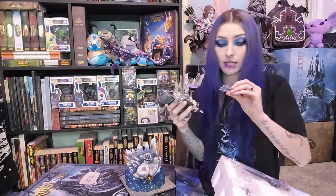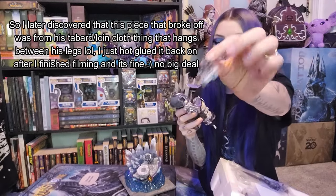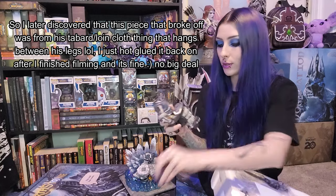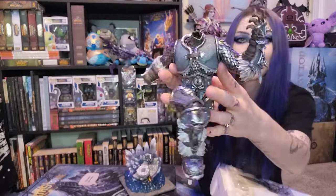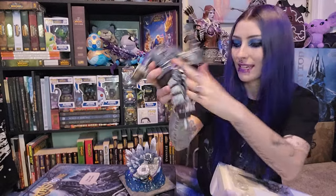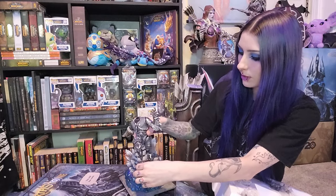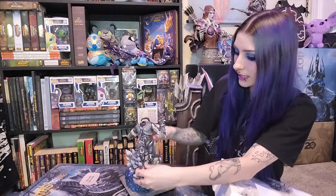Oh, what is this? There's a little tiny piece and I'm not sure what it is, so we're just gonna put that aside for now. Check him out, just his body. His one foot is already in here. Oh, he's kind of kneeling down maybe? Is that what's happening? Yeah, he's kneeling down.